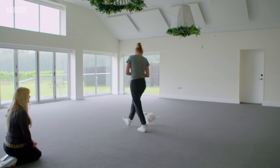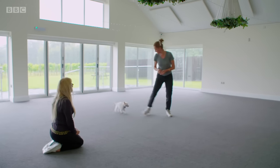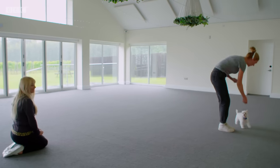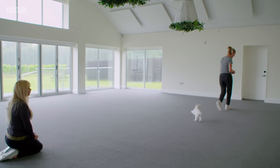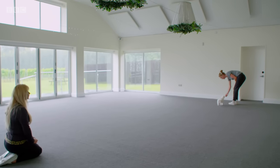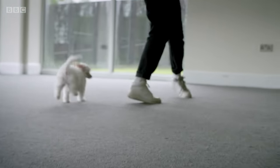This way. Aww. Good! Oh, he's giving you his paw as well. This way. Good boy. Paw. This way. Good boy. Yay! He's enjoying this. I can see by the way he's running around. He's just, like, enjoying the activity of it.